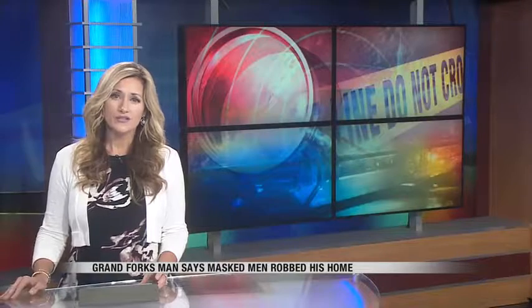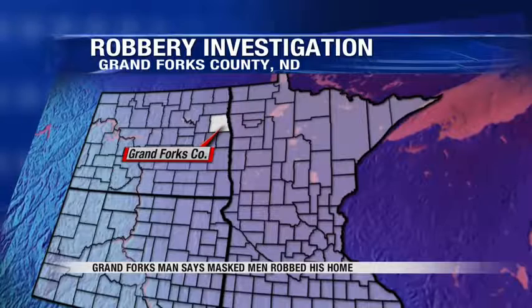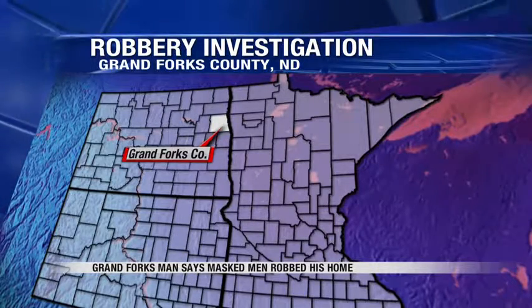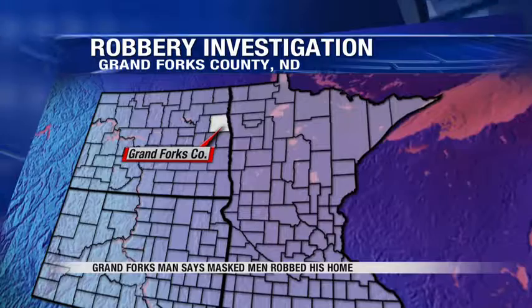The Grand Forks County Sheriff's Office is investigating a robbery where the victim says he was woken up by 2 or 3 masked men inside his home. Deputies say it happened early yesterday morning. The victim told police they had flashlights, and one of the men was holding a baseball bat and told him not to move. Money, jewelry, and electronics were missing. Police say one of the suspects is reported to be taller with a dark complexion. If you have any information on this incident, contact law enforcement.